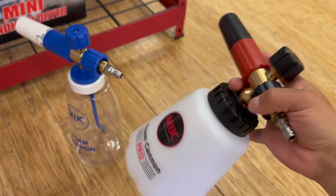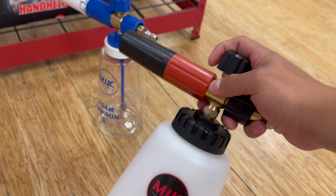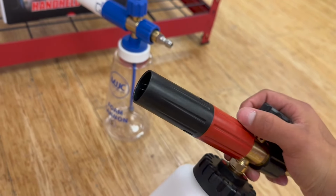So this is the Pro version right here, right next to the 3.0, so you guys can see them right there right next to each other. I can tell you, just when I picked it up for the first time, it really surprised me because many foam cannons are not this well built.